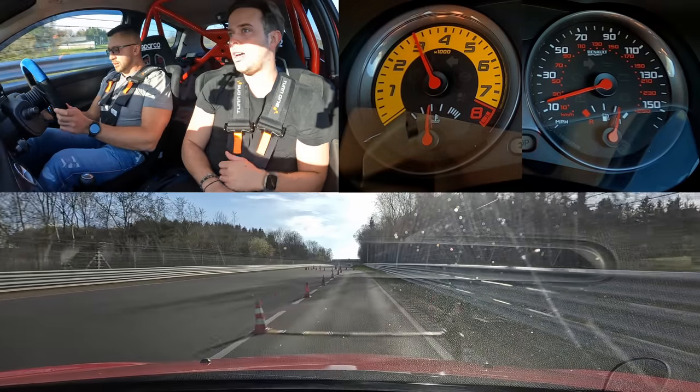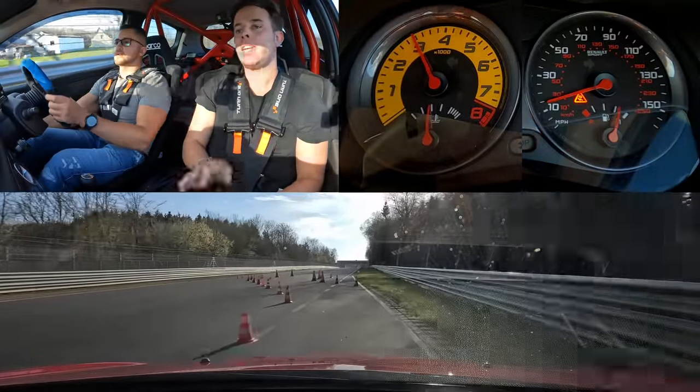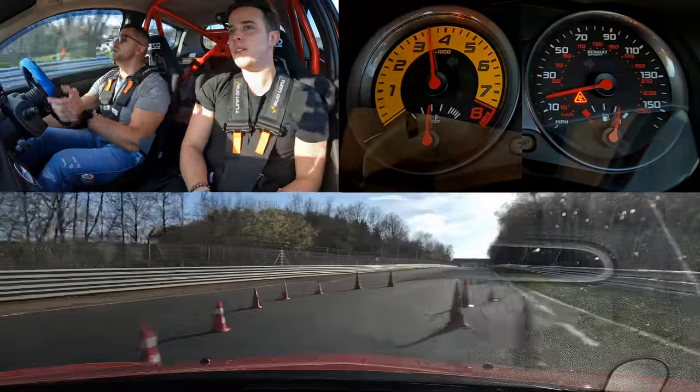Anything I should know about the car before we proceed? What was the traction control button? The far right, there's a little hazard. There we go. Yeah, it just likes to slide around at the rear is all I'd say.